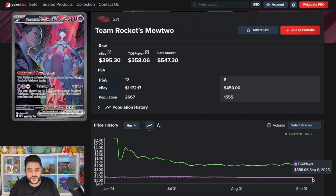It's a fantastic one. Just to focus on it for a second, it's the first time we're seeing Giovanni and Mewtwo together in one card. A beautiful piece of artwork, and I wouldn't be surprised to see this one climb up further in the top 10 at one point once Destined Rivals gets a little bit older. That's just my opinion, of course. So Team Rocket's Mewtwo takes the number 7 spot in the top 10 of the Scarlet and Violet era.